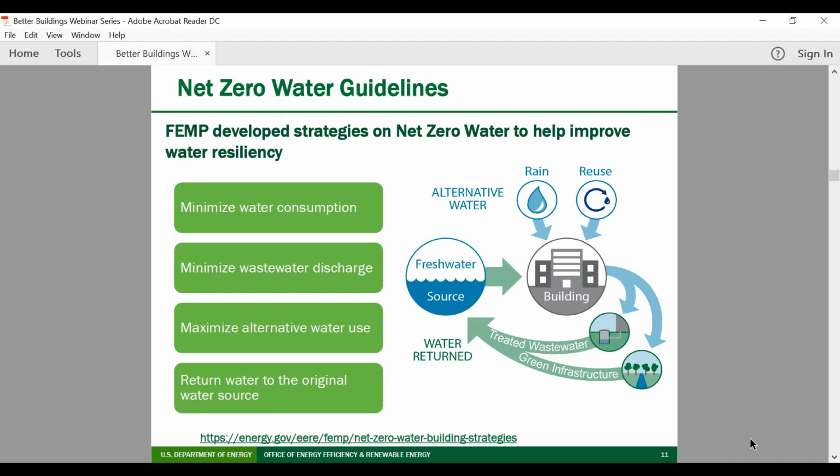It's a very simple formula that includes total water use, the amount of water consumed within the boundaries of a building from all sources over the course of the year, your alternative water use, which is the amount of water consumed within the boundaries of a building from a sustainable water source not derived from a freshwater source over the course of the year. And in a net zero building, the total annual water use should be offset by alternative water in part or completely. And then water returned is the amount of water collected from the building systems, green infrastructure, and on-site treated wastewater, which is returned back to the original water source over the course of the year. In a net zero building, the total annual water use should be offset by water returned to the original source in part or completely.